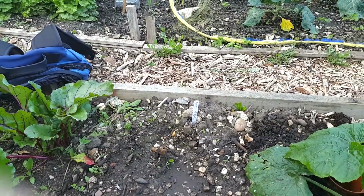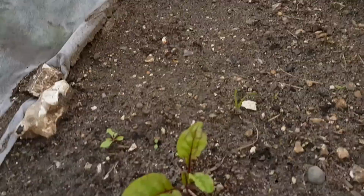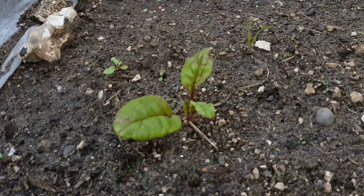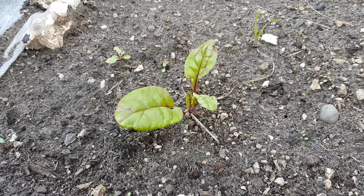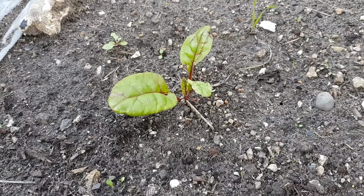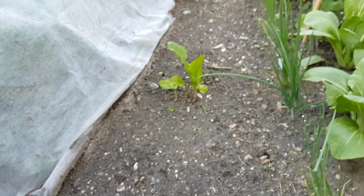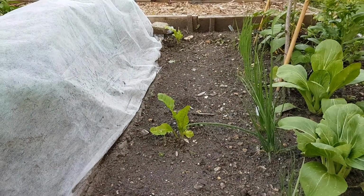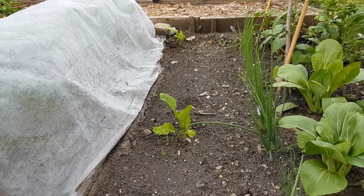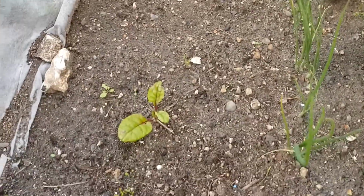I'm not quite sure how, but one of my chards seems to have turned out to be a beetroot. I don't know how, because I sowed it from the packet of chard seeds, but oh well, there we go, another beetroot in here. The chard are a little bit nibbled, but at least they've settled in and they seem alive, so hopefully at least I've got 2 plants going and an intruder.